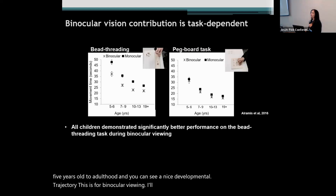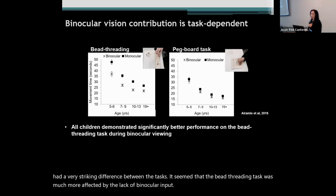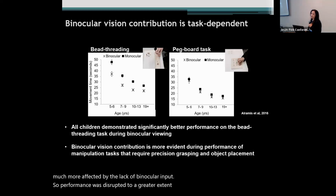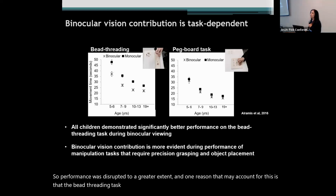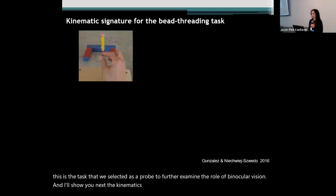I'll add the monocular viewing condition here. And we had a very striking difference between the tasks. It seemed that the bead threading task was much more affected by the lack of binocular input. So performance was disrupted to a greater extent. And one reason that may account for this is that the bead threading task requires a lot more precision for both grasping and placement. So this is the task that we selected as a probe to further examine the role of binocular vision. And I'll show you next the kinematic signature for this task, starting with the video here.